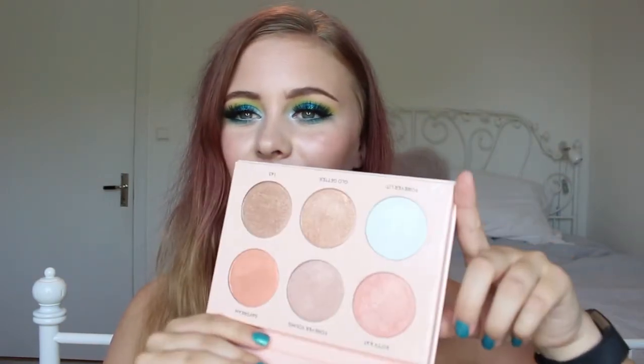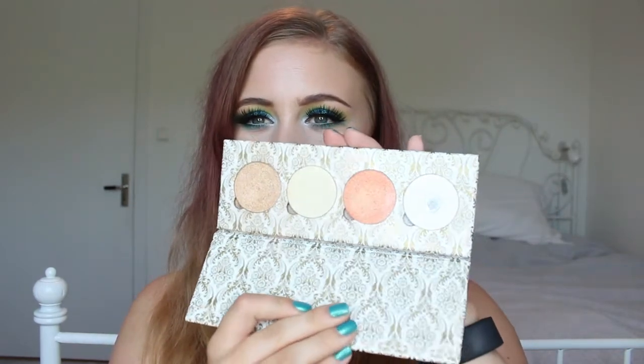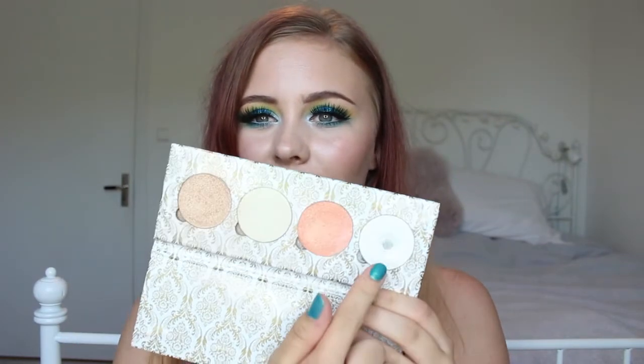So I'm going to be using this one this month as well, and of course the one I'm panning in the Very Nice Product Pan. So I'm panning this one here and also this shade here from Makeup Addiction Cosmetics, and it's the Holy Glow Palette Volume 1.